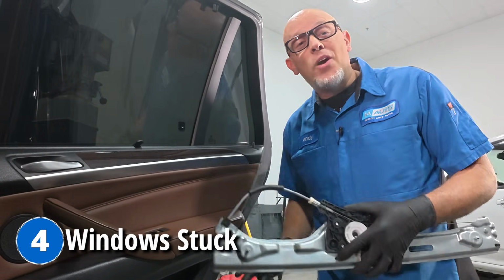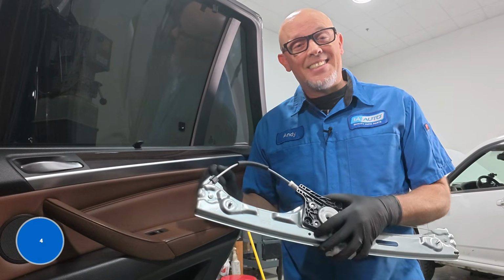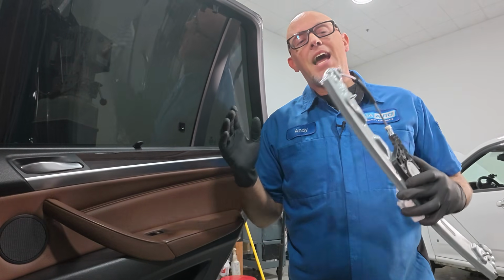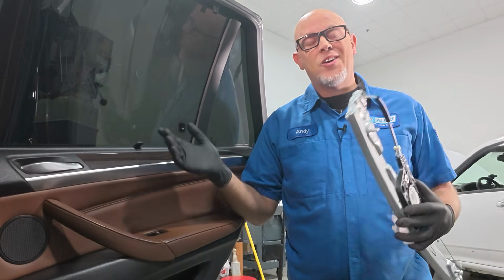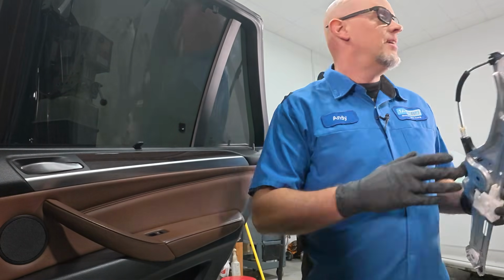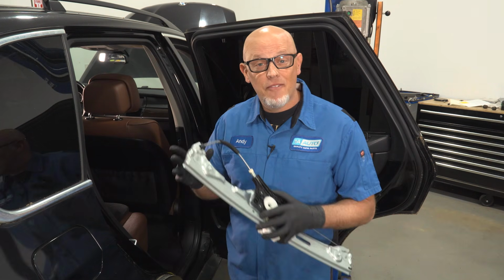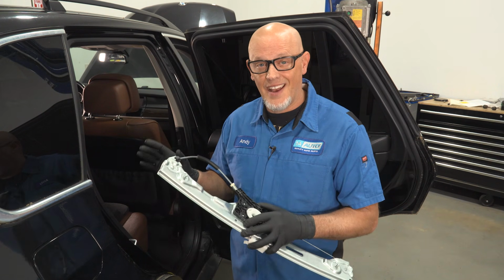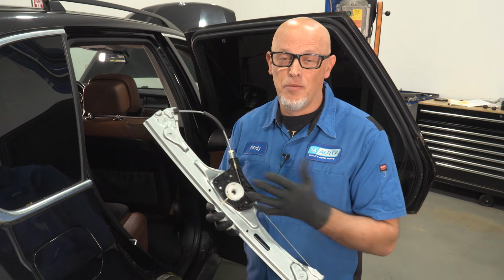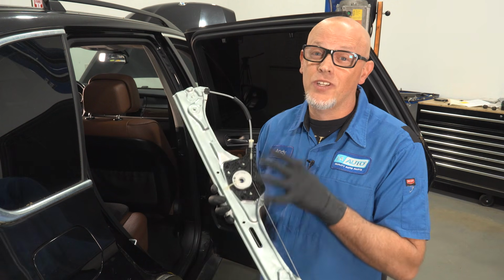And one of the most annoying problems is the windows getting stuck down. And it seems to happen always at the worst time possible. Maybe it's raining, snowing, or you're away from home. And some vehicles do have a recall, so you want to double check with your dealers, see if your vehicle's part of that. Others, you're going to have to buy the part yourself and fix it. It's really not that difficult.